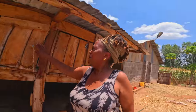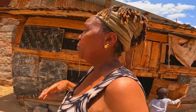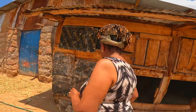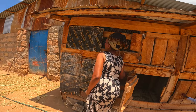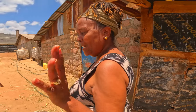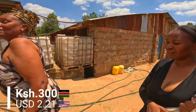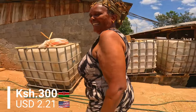When they are 4 weeks, I like disposing of them at 4 weeks if I have to sell to people who want kienyeji, real kienyeji. So you also sell? Yes. How much do you sell a 4 week old chick for? It's the best business. It is 300 shillings. So that is how we get our little revenue.